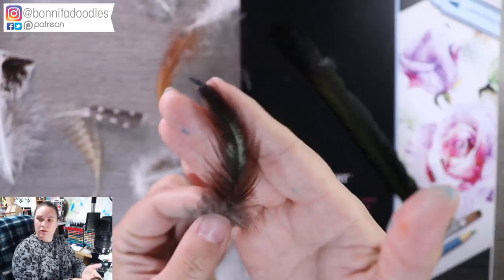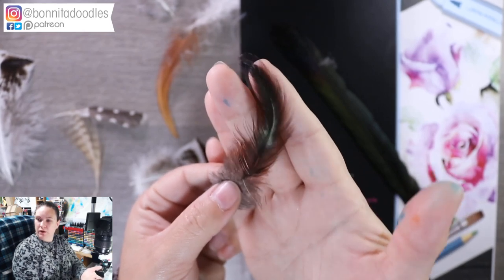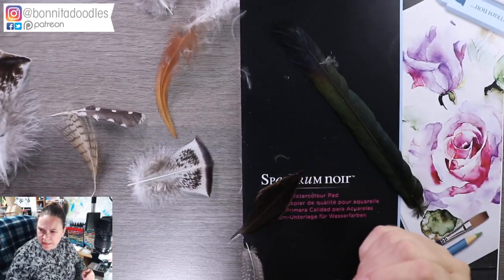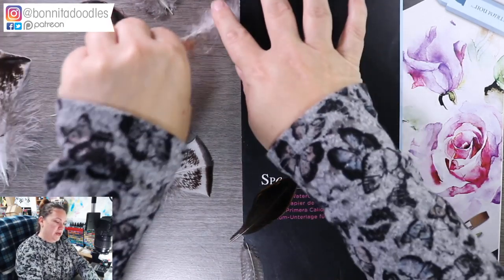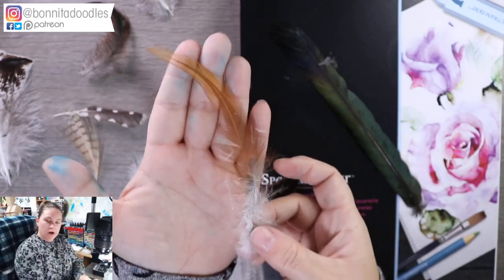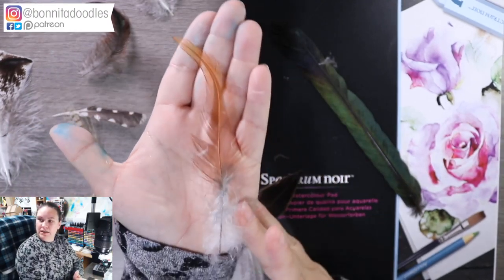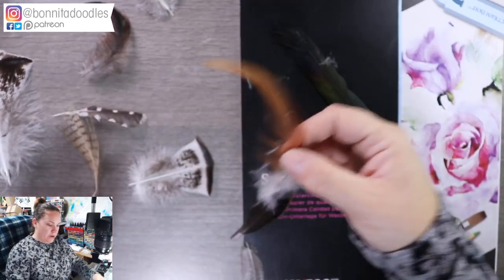In fact, that picks up quite well. So you've got loads of greens and a bit of blue in there. Never throw them away. Always keep them, as I say, in a sealed bag. This one is one big long feather. But again, it gives you another idea of shape. So these are the shapes that we're going to have a play with today.